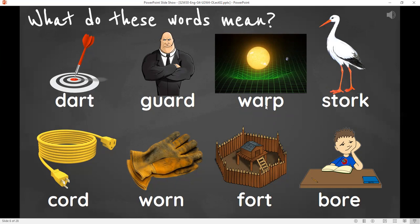The word warp is the curve in a flat surface. A curve in a flat surface is called warp. Stork is this kind of bird. We call it a stork. Cord is another word for cable, for example. Worn means used up. Worn is the opposite of new. These gloves are old and completely worn.